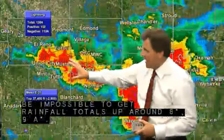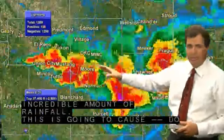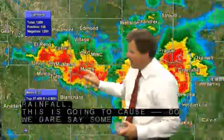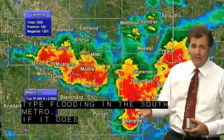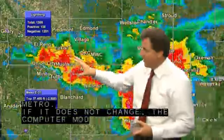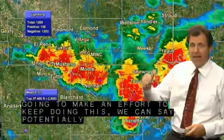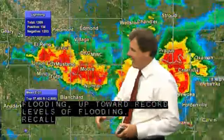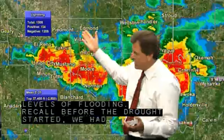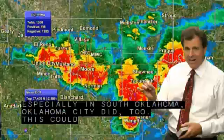And this is going to cause, do we dare say, some historic type flooding in the South Metro? If it doesn't change very quickly, as long as these keep developing like they are, and our computer models say that they're going to make an effort to keep doing this for quite a while, we can say potentially historic type flooding, getting up toward record levels of flooding. And recall before the drought started, we had record flooding about 4 years ago now, especially in North Oklahoma City. But this potentially could be one of those really historic flooding events if it isn't there already.